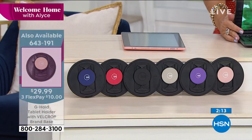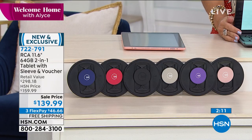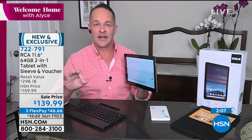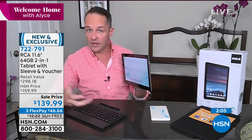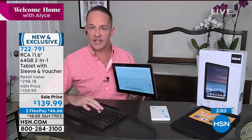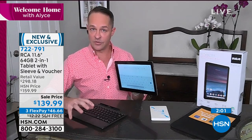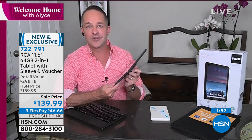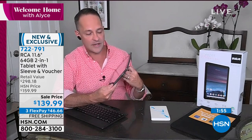So when it's time to write, and then there's all the fantastic colors on the G-Hold for you guys. When it's time to write an email, or when it's time for your kids to write a paper for school or whatever, certainly they can use this like a computer. They can use the built-in keyboard. There's also a virtual keyboard, but here's the easiest way. And this really shows off the quad-core processor and the 2 gigabytes of RAM.